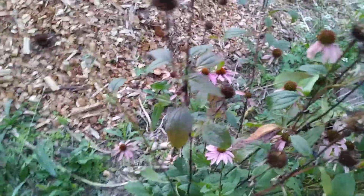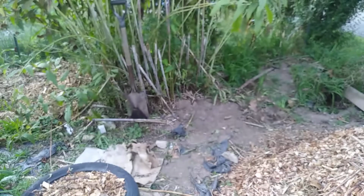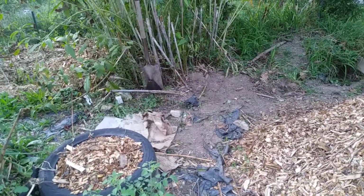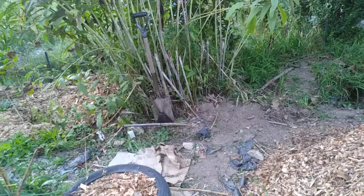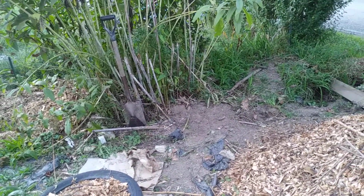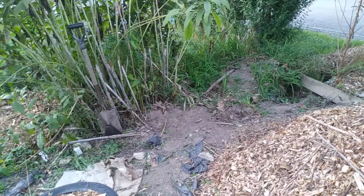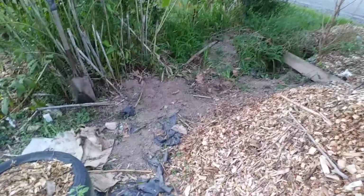The echinacea's doing good. Why is this so difficult? Ugh. I did get a chunk of the Joe Pye off, and that was really a fight. I got a ton of little root fragments that I'm really hoping will take, and also I got about 3, maybe 4 what look like could become small plants in time.